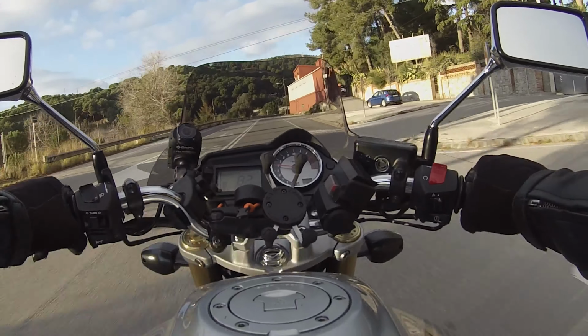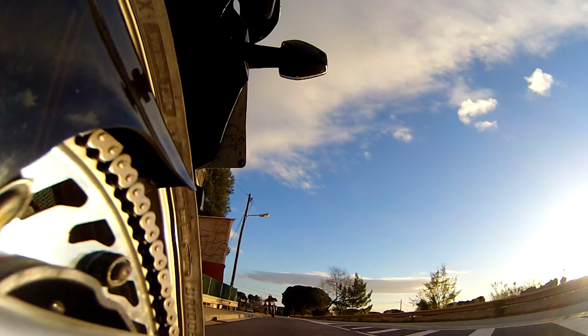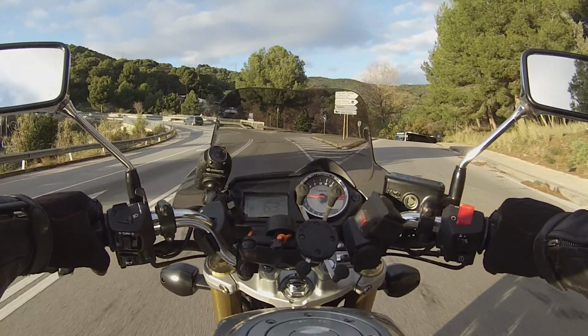I have to say they were really smooth in the curves, and it was that humble reminder that just because you have 12 times the displacement someone else has, it doesn't mean you're any faster in the curves.